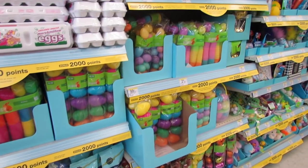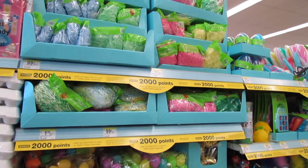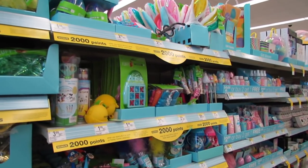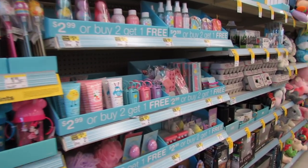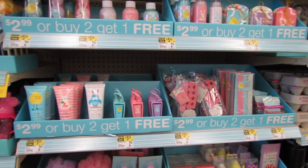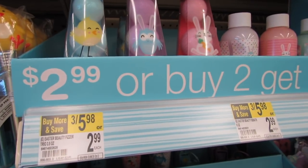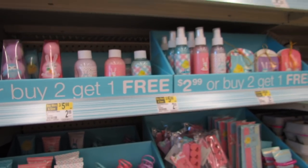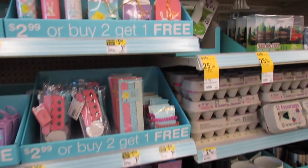So I'm here in Walgreens, and this is my first time seeing all the beautiful Easter items. You guys, they have so many cute things in here. And I kind of locked in on a favorite section that I found, and I know you guys are gonna love it too. These are all the $2.99 items. So everything is $2.99 or buy two, get one free, you guys. They have so much. It's all super cute.